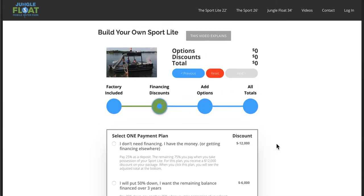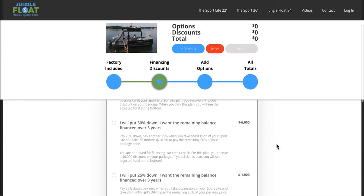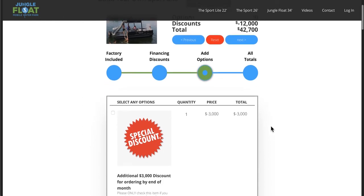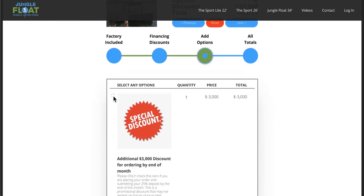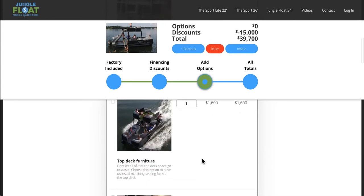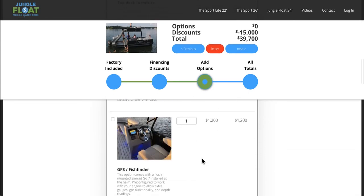Same thing. Does this look familiar? You can just check off whatever item you want. Let's say I check off I don't need financing. And notice what happens up here. It went ahead and took the $12,000 off. Now I'm going to go over to the options. Oh, does that look familiar? Same thing on your quote. $3,000 off. I'll go down here and decide what options I'd like to have.